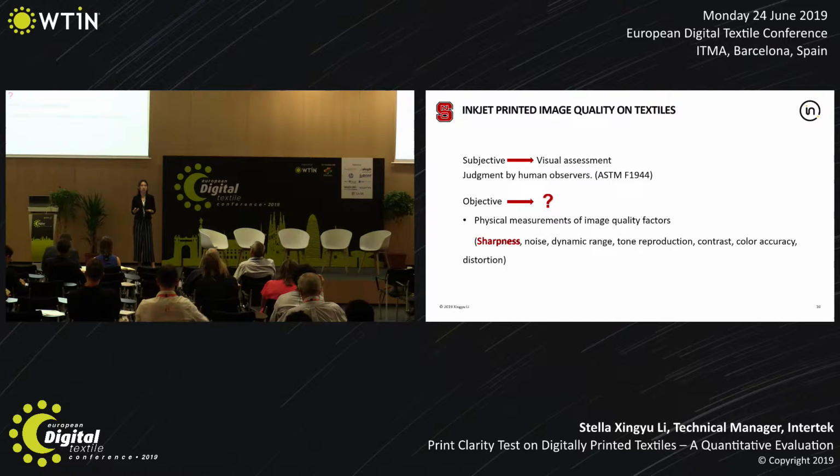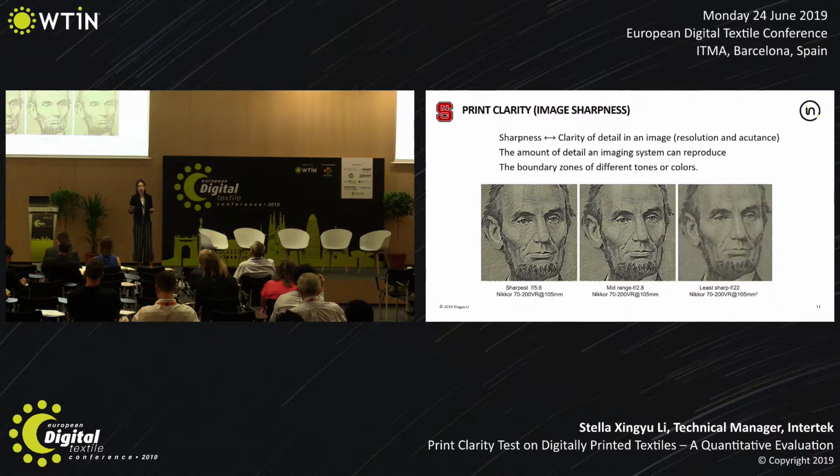So my research was focused on the sharpness of printed textiles. Sharpness is the clarity of detail in the image, the amount of detail an image system can produce. So look at these 3 Lincoln pictures. The first one is quite clear. You can tell the fine lines of the wrinkles on his face. But the third one is kind of blurry, and you just cannot get a lot of information from this picture. Unless the designer intends to have this kind of design, usually we want a clear printed textile after all the processes.